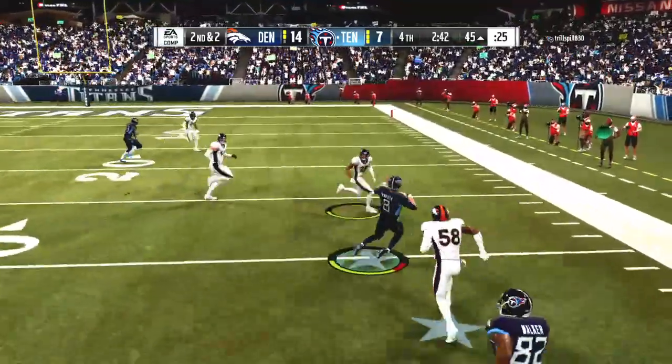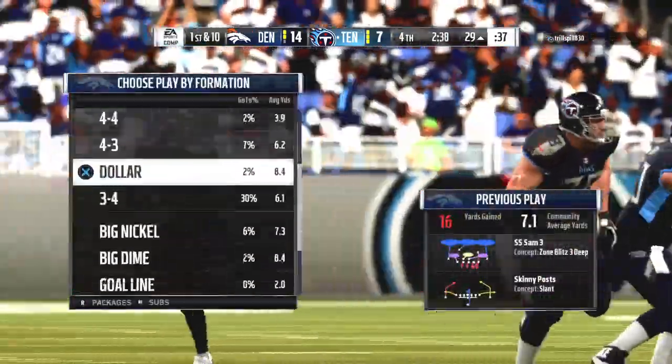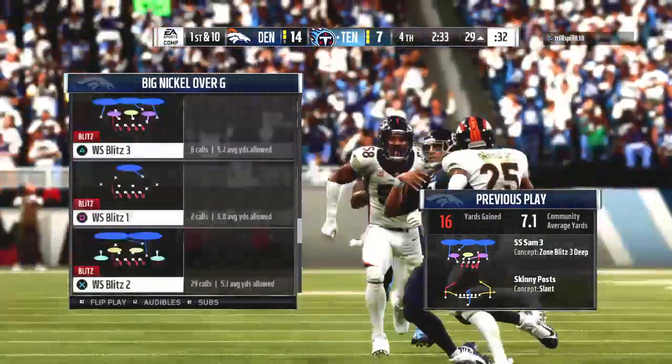And what a really nice game right there on first down for them. Brings up a nice second down for them. Mariota had an 87-yard run as a rookie. This one a bit less, but it is a first down.